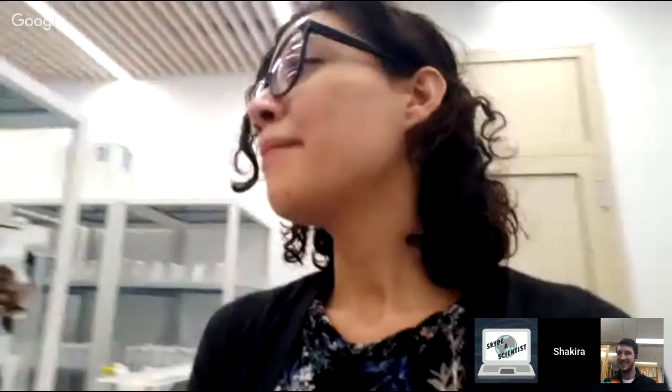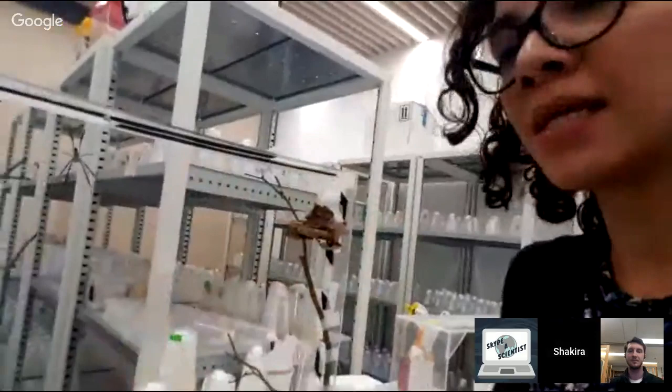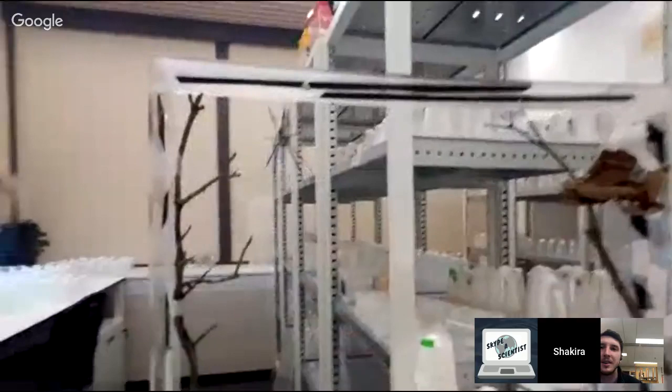Yeah, right. The problem is space. But usually, if we don't have thousands of spiders, we try to make them a nice environment like this one. I don't know if you can see it. We find some branches and leaves so that they can be in a nice place. So far, they grow nicely in the cups.